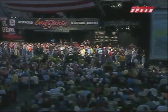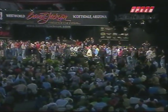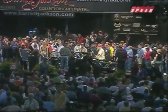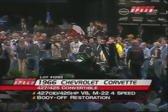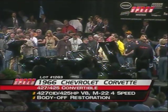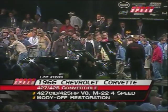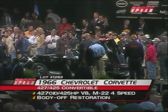Now let's check out the next lot. It's up there, it's black, and it is one of 100 Corvettes in this year's catalog, and so many beauties, including, coming up later on, the oldest, believed to be the oldest existing production Corvette ever, body number 3. We'll find out what that'll bring.